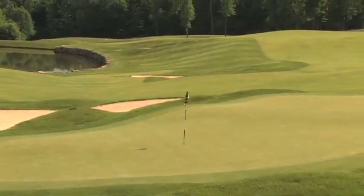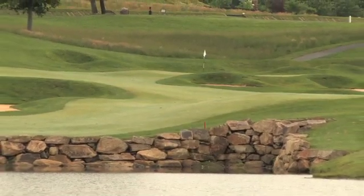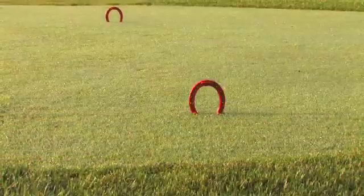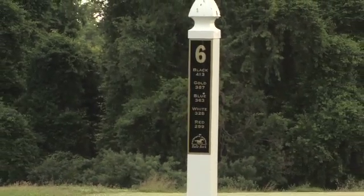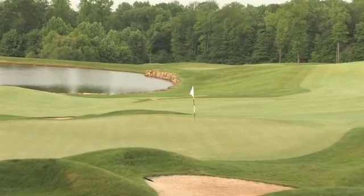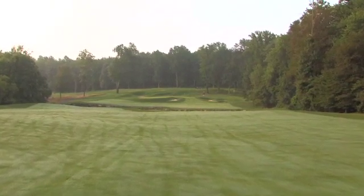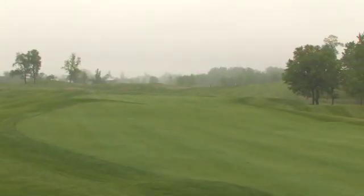This Dye masterpiece has 18 distinctly different holes with a wonderful mix of short and long ones. The small greens and brutal rough make for a challenging yet rewarding day. Each hole provides 5 sets of tees, which allows all levels of players to enjoy the experience. The conditions are impeccable from tee to green, with breathtaking views on several holes. It's worth noting from the tips, you will need your A+ game to battle the 7,300 yards, the 76.6 course rating, and the 148 slope.